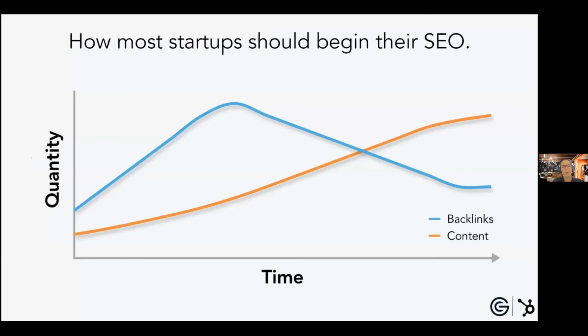So pushing more content out quicker is not necessarily going to help you rank faster. It may even have the opposite effect.